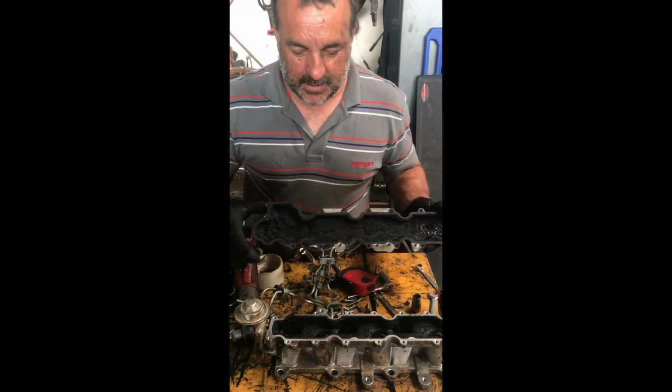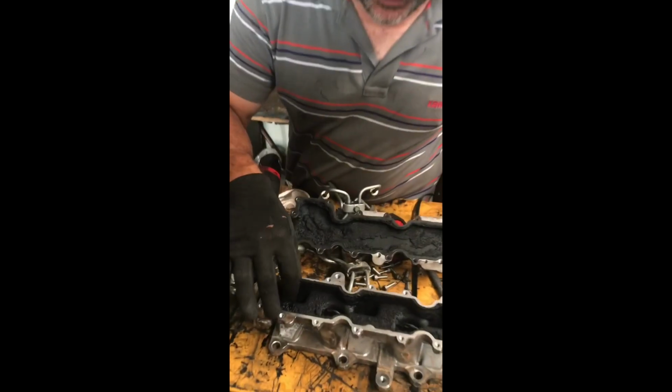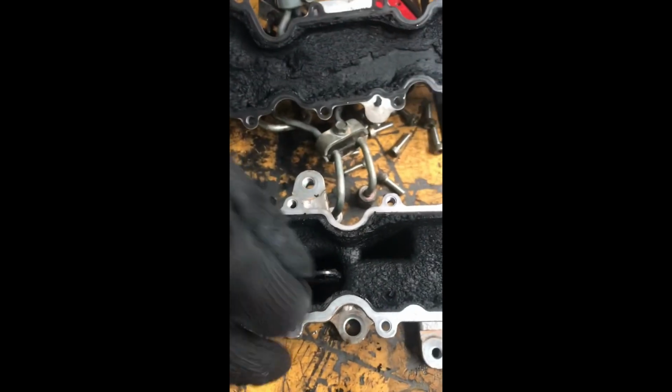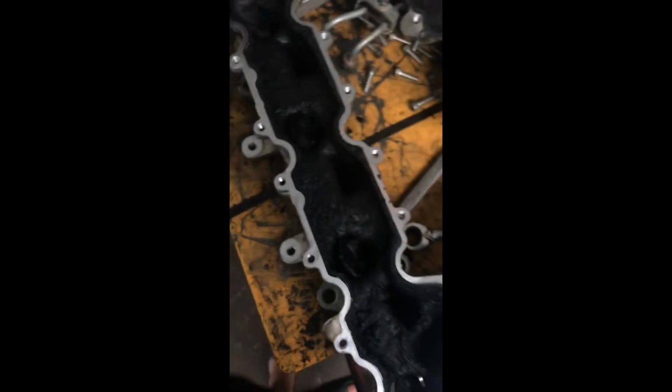This car's actually got an engine light on, and it would be from these butterflies. Michael, if you want to have a look here. Yeah. It's from these butterflies here. Well, they're actually moving, but they're probably not moving much here. They're getting caught up right there. So most likely that's what the engine fault is.